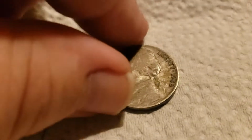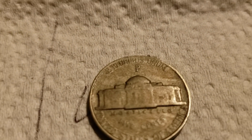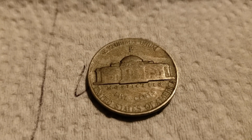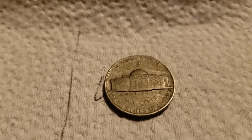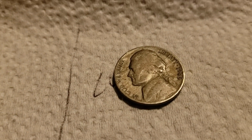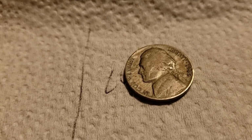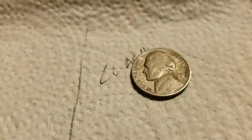1945. War nickel. 35% silver. And it's got that great big P for Philadelphia on the back of it. And again, of course, these were struck second part of 1942 through 1945 for the war efforts. Nickel was used for something during the war, I'm not sure, I'll have to look that up. But, of course, a lot of those metals were used, brass, all of that stuff was being used for the war efforts. And this is one of the results. 35% silver nickel.